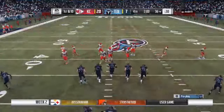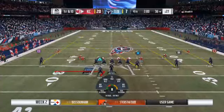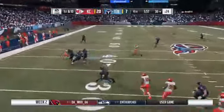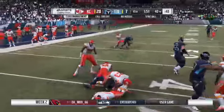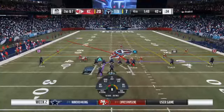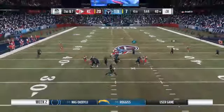So from the 36 now, 1st and 10. Mariota on 1st down. They set up the screen for Henry. So a nice job to break the 1 tackle, but not much daylight after that as he's brought down. Only 3 there on the screen. It's 2nd down. Short play like that in this situation this late, that's a win for the defense.